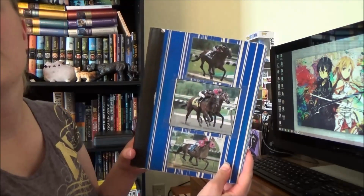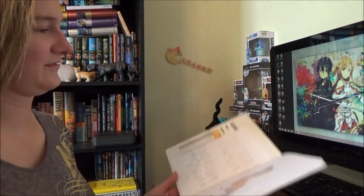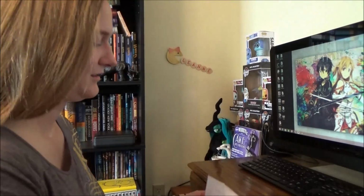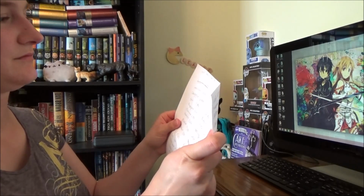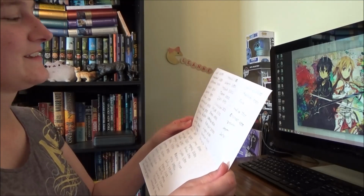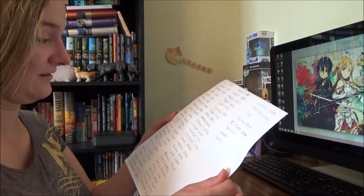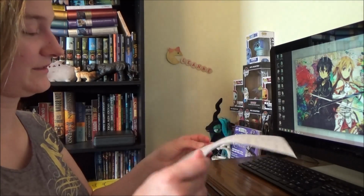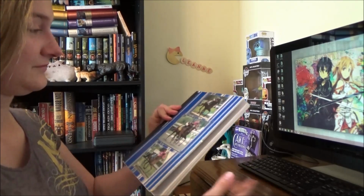Let's see. What else? I think this notebook's old. The racehorses on it. What's this? Oh. These are all... Do you remember Neopets? That was so freaking old. These are all the names of the pets, I think, and all their prices. Oh, that is so dumb.